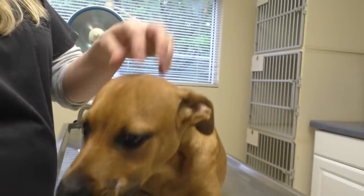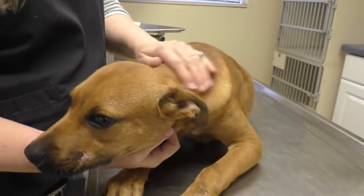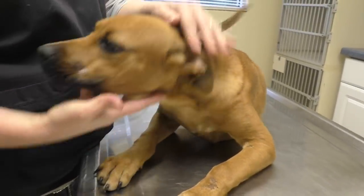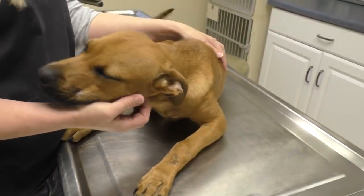But anyway, meet little Princess. She is a sweet, sweet puppy. How old is she, Michelle? She's about five months. Still has all of her baby teeth, right? I'm guessing about 5 months. Yep. All right.